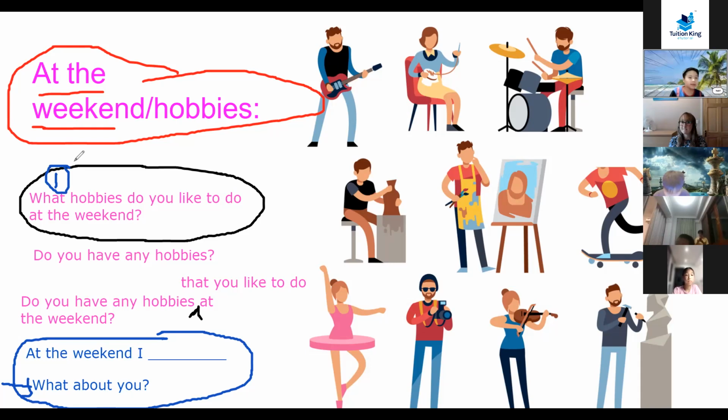Okay. At the weekend, I ride my bicycle to the park and walk my dog. Nice. What about you? I play games. You play? What do you play? Be a bit more detailed. 3D pen. I don't know what is that. I mean 3D pen. Not sure what that is. 3D pen that can draw something.